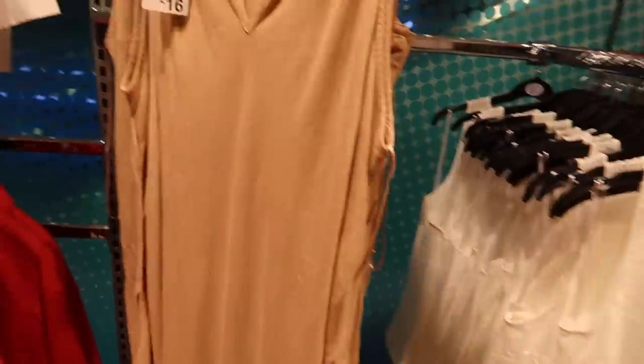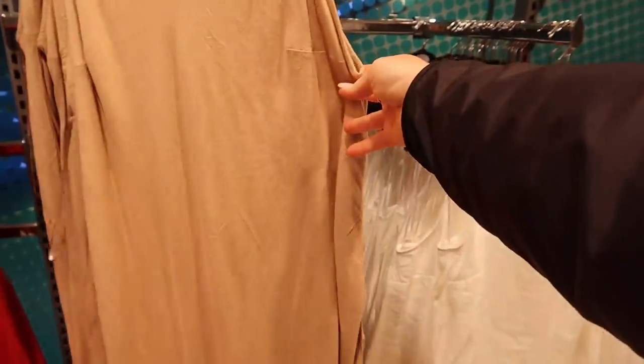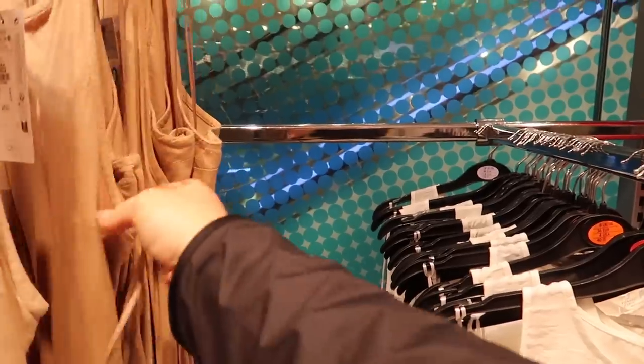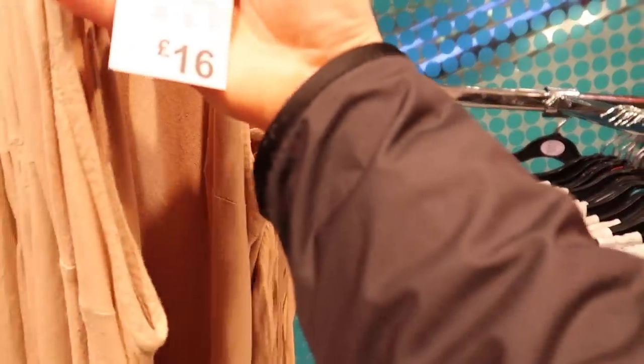This is like a nice slip dress. They only have it in the large size, but nevertheless, I love the square neckline. I've got that to try. I think that is really, really nice with the little cinch sides as well. And this was only £16.